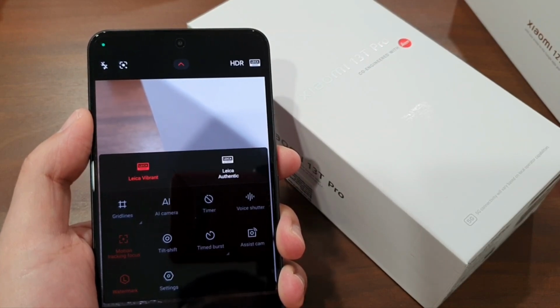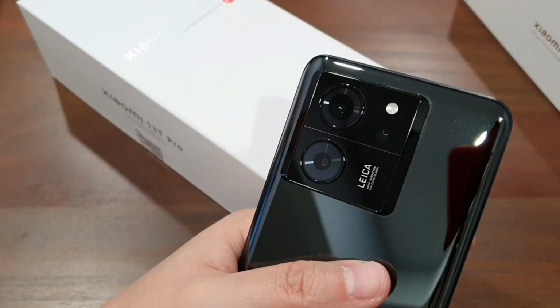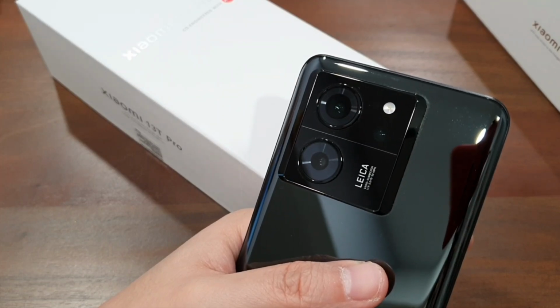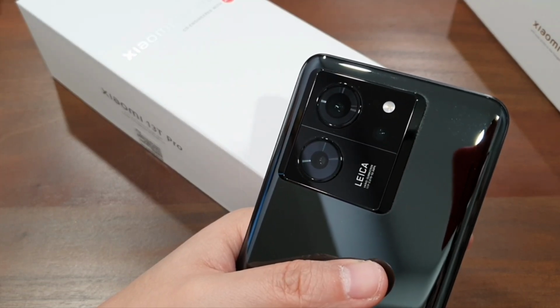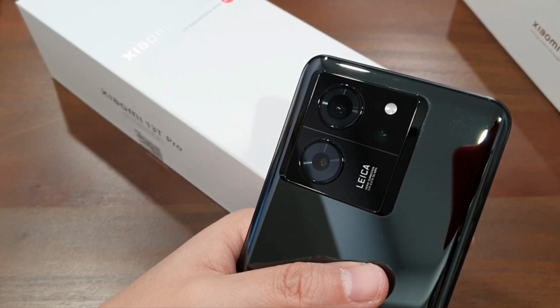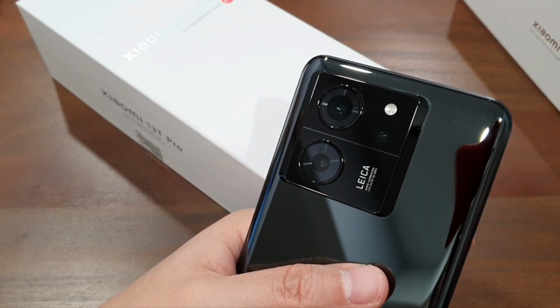Personally, I prefer Leica Vibrant as I prefer my photo colors to pop. I really love the camera performance on these Leica lenses. Day and night shots are very good. Nice color reproduction. Main camera and ultra-wide camera photo colors are quite similar. You can do 2x optical zoom on this phone, up to 20 times digital zoom, which is a step up from last year's 10x zoom. Night photography is good too. Do check out the camera samples, guys.